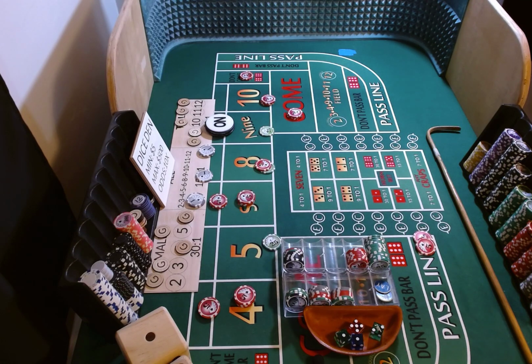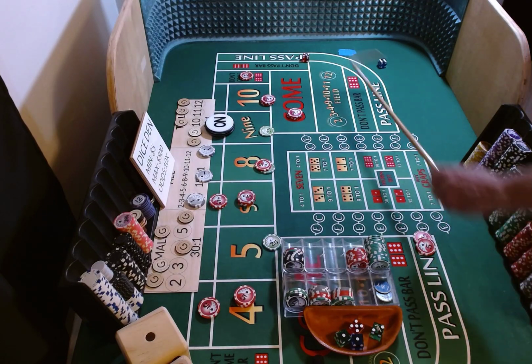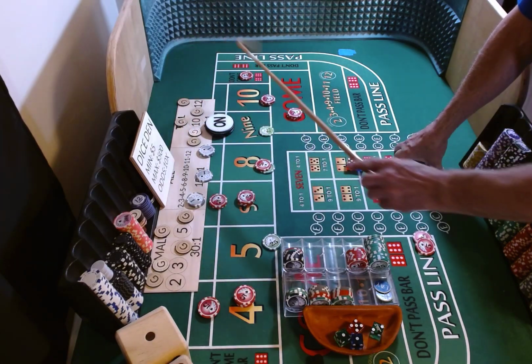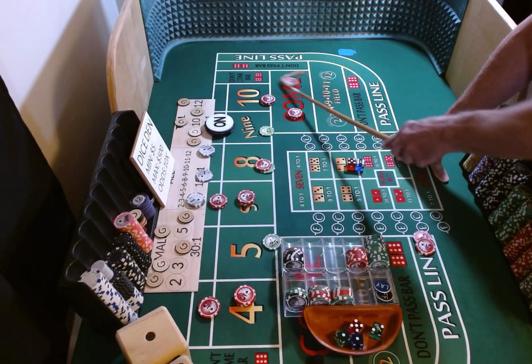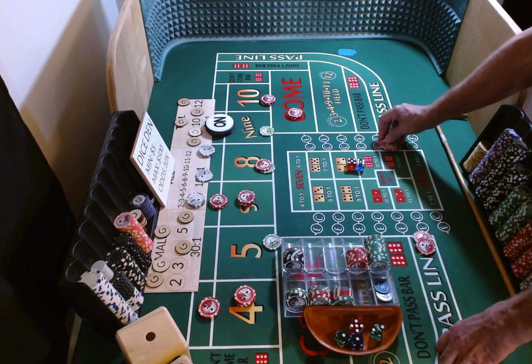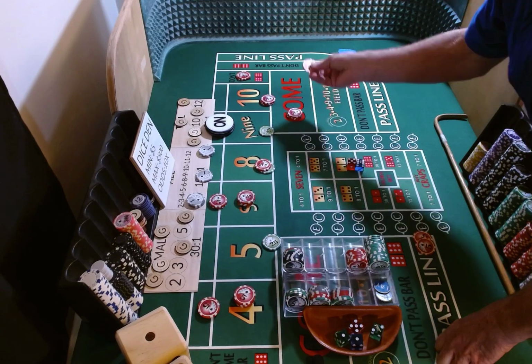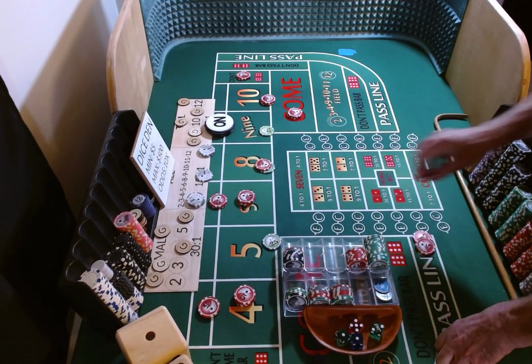Three, two, three, six. Dice out. Six, five, yo. Sorry, man. It's just that peanut butter is just stuck in the throat. Okay, so we're going to lose our don't come, but we're going to win 15 in the come. So we're going to replace our don't. Extra $5 comes back into the rack.